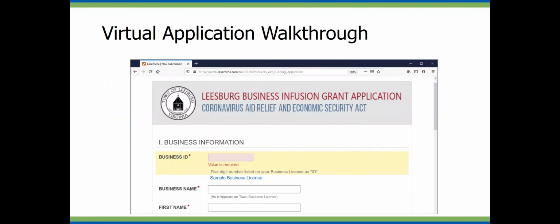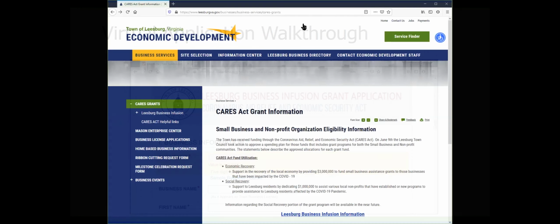Okay, so now we're going to take a quick pause. We'll jump over onto the website and we will walk through step by step and field by field the Leesburg Business Infusion grant application. Okay, here we are.